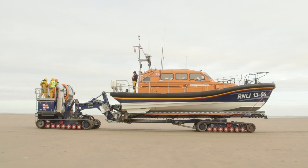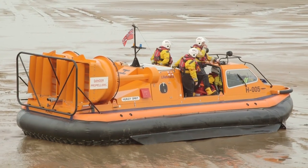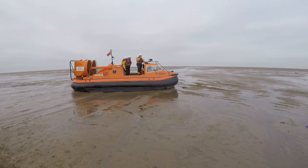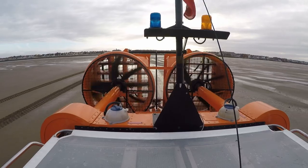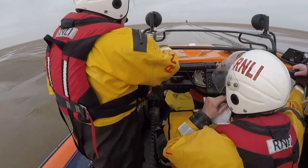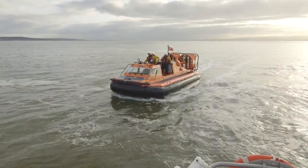The crew are also launching a hovercraft today, which can travel on land and sea by floating around on a cushion of air. These huge fans on the back are what pushes the hovercraft along, and it's very, very noisy.